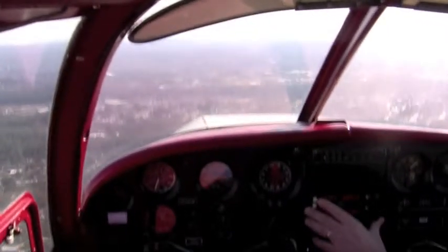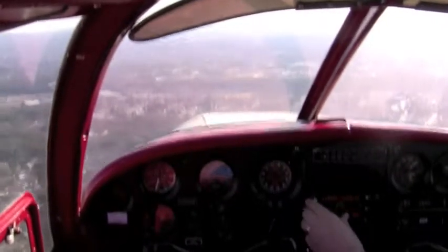Runway 32, clear to land. Clear to land, 3-2, 86 Whiskey.